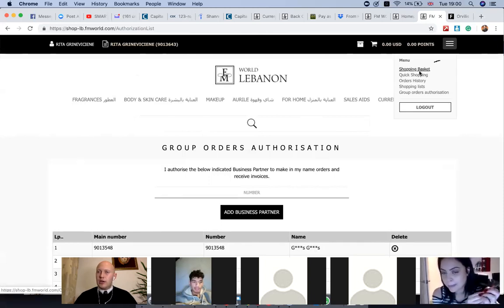And also here you'll have things like shopping basket, you'll have things like order history and shopping list, so you can make a list of products that you buy on every single month.